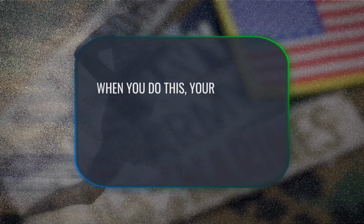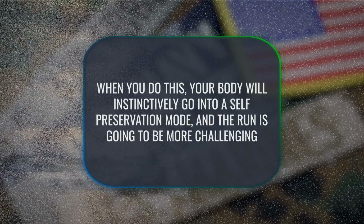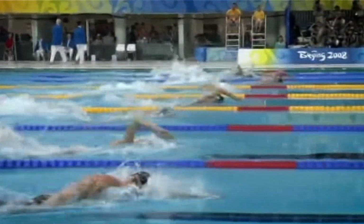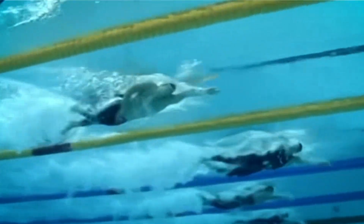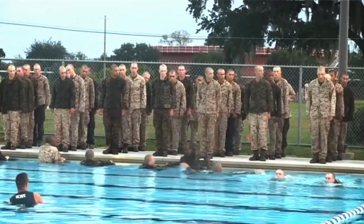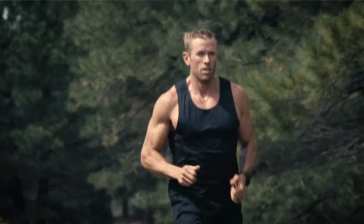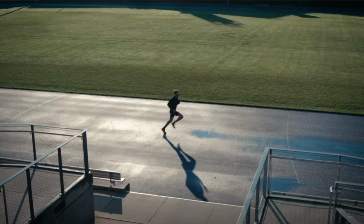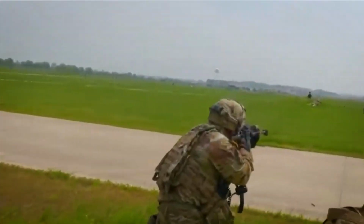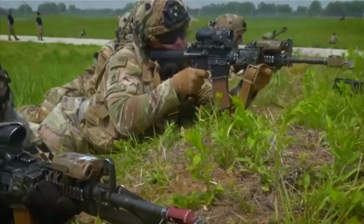When you do this, your body will instinctively go into a self-preservation mode, and the run is going to be more challenging. The athletes with the most consistent breathing are swimmers. Go to any swim meet and you'll see swimmers breathing every second or third stroke. If you can mimic that cadence with regular breathing patterns in running, you can not only significantly improve your performance, but you can also give yourself a way to gauge your current exertion levels and never gas out early while running. Let's say you know you're in Zone 2 if you can sustain a single inhale every 5 steps. Naturally, as you speed up, you'll need to breathe more frequently.